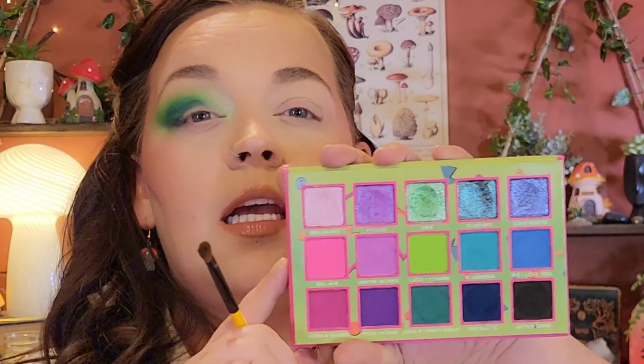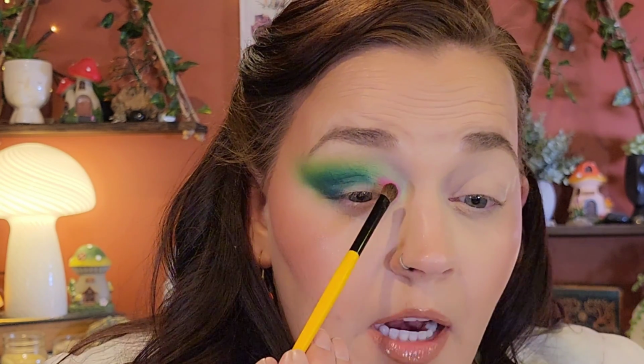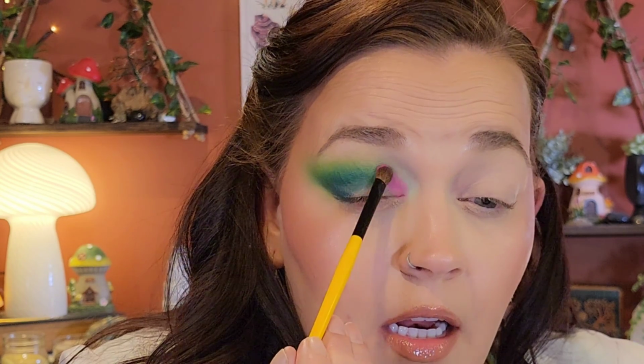Okay. Now it looks a little crazy, but I decided that I actually want to use the pink in my inner corner. I think that might be either a really good idea or a real bad one, but we're about to find out. And she's pigmented. But I'm just going to press because I don't want this to muddy up where it's so close to that green. So it's best to press and not swipe.